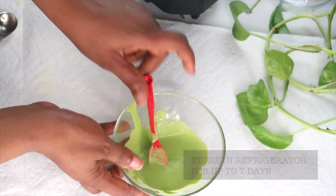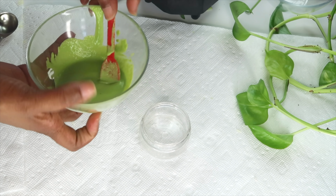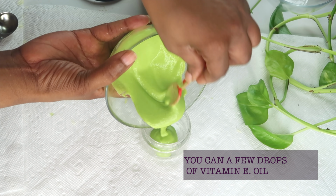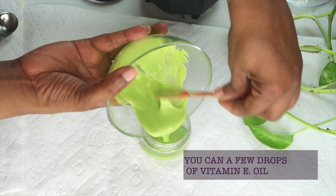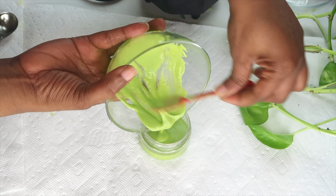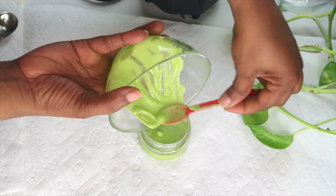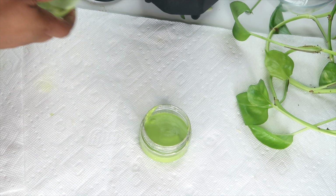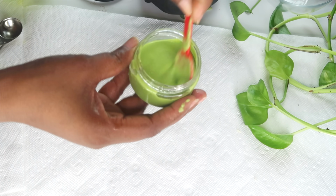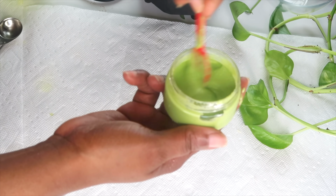Let me get my jar. You can choose to add a little bit of vitamin E oil to this. Kick it up a notch. And here it is, guys, your spinach rice facial mask.